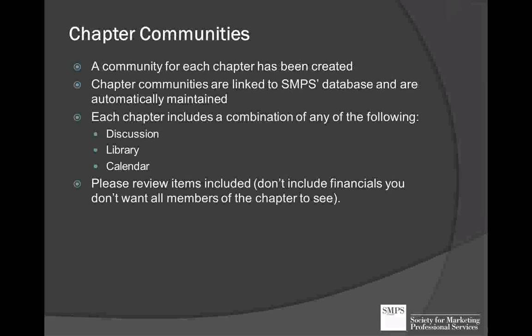And Mark, the calendar is much more friendly than it used to be in the way that you can search. You can just search for calendar items that are in your area or search by different chapters or states. Mark, you can add on to that if you want, but the calendar is much more robust now and easily searched. So please, and again, please review items included in your library.